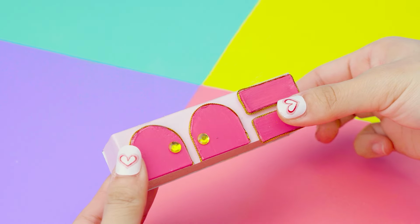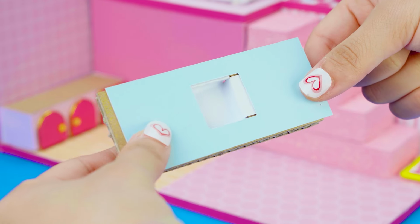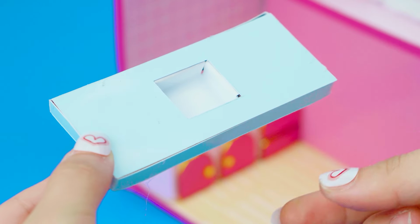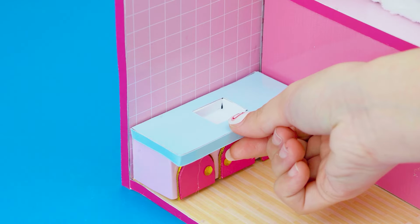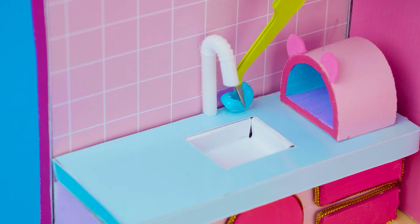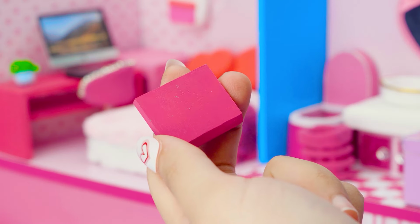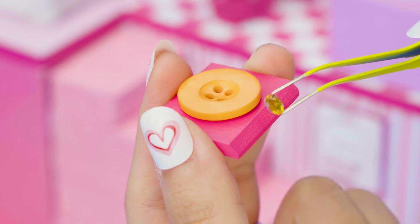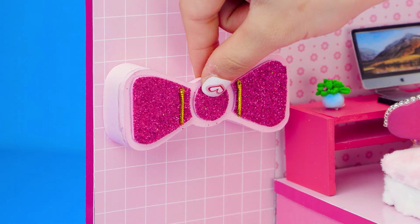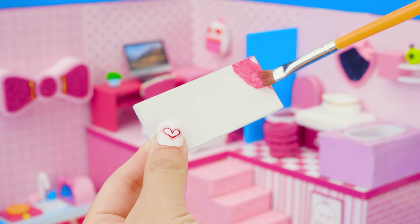Kitchen cabinet is finished! Using Foamex and big buttons, then I'm gluing them to make a gas stove. Then, we have made a big gorgeous dining table, so now I will make dining chairs.